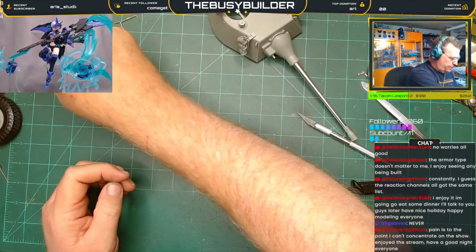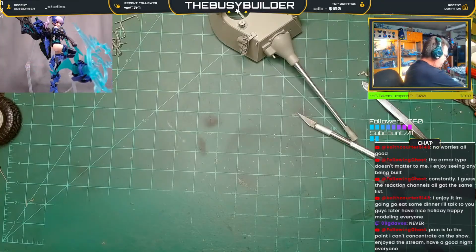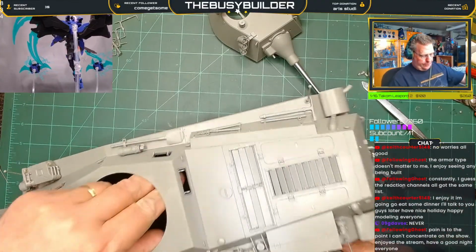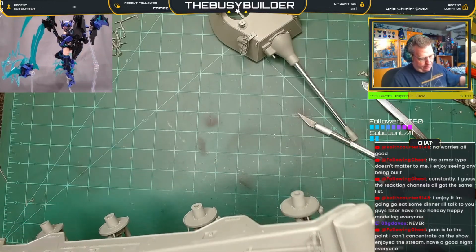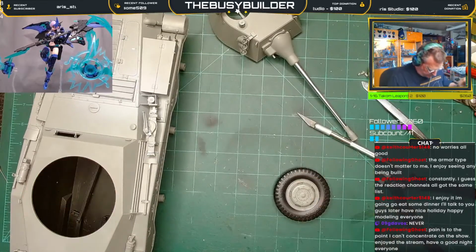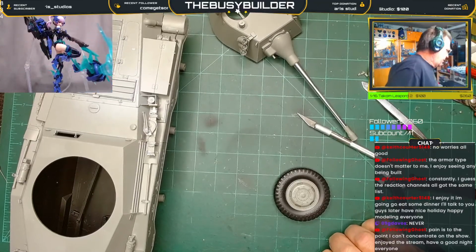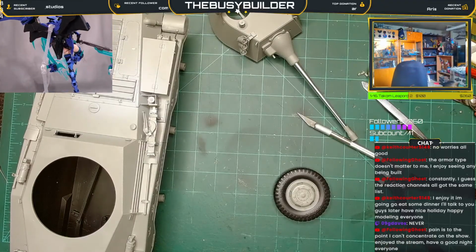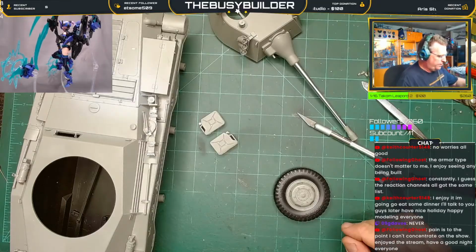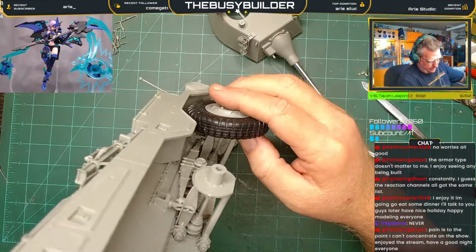Let's leave you there. Actually, we'll move you over here. Get you out of the way. Now, they give you a plastic bushing in here. Something like a polycap would have been nicer, but it is what it is. So yeah, these just insert onto here.